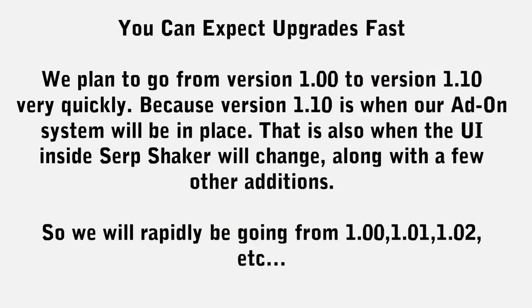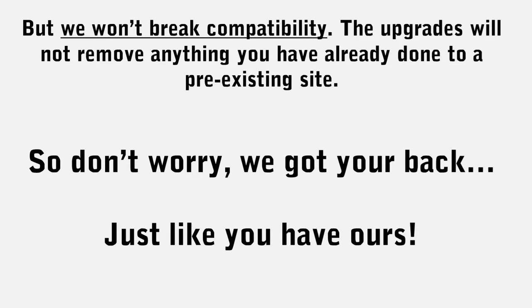And here's another thing. You can expect upgrades fast. We plan to go from version 1.00 to version 1.10 very quickly, because version 1.10 is when our add-on system will be in place. That is also when the UI inside Serp Shaker will change, along with a few other additions. So you're getting in here on the ground floor of us releasing the plugin to you, just like we use it right now. But the pretty stuff will be in there later, along with other additions and other upgrades. So we will rapidly be going from 1.00, 1.01, 1.02, etc. But we won't break compatibility. The upgrades will not remove anything you have already done to a pre-existing site.